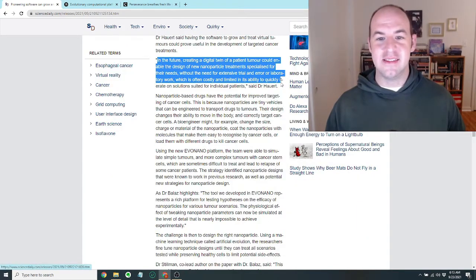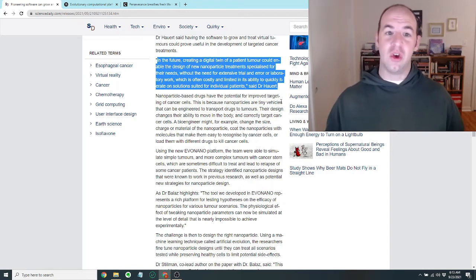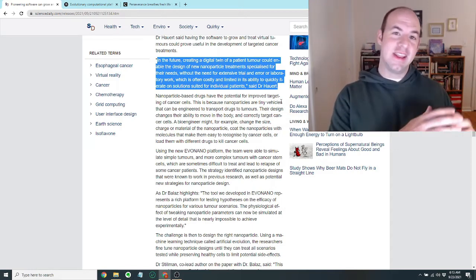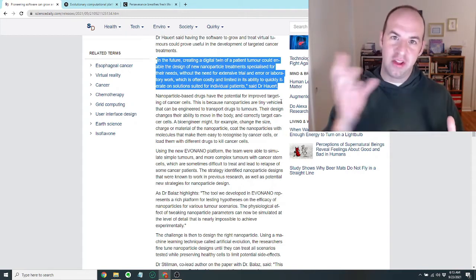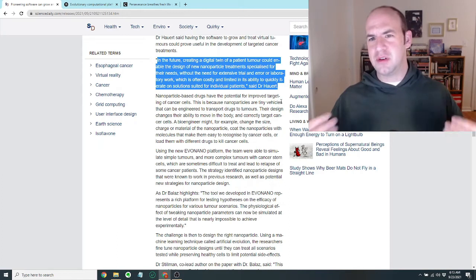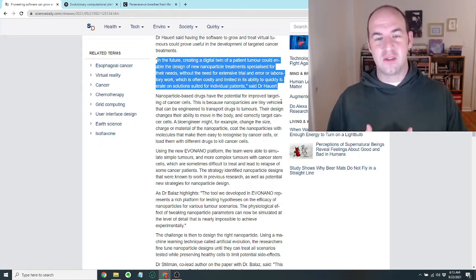The basic idea is that they're creating a digital twin of a patient's tumor. So if a patient comes in and they have a tumor, they can take various tests of that tumor to determine its type, and then in the computer they create a virtual version of that specific tumor, and then they can do this trial and error experimentation in a simulation form. So it's not going to be perfectly accurate, of course, but it could potentially go a long way towards allowing an optimized treatment to be discovered.